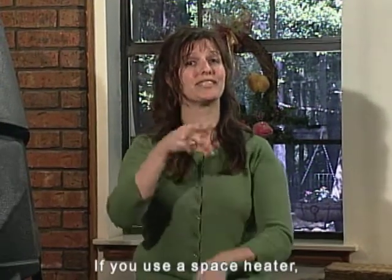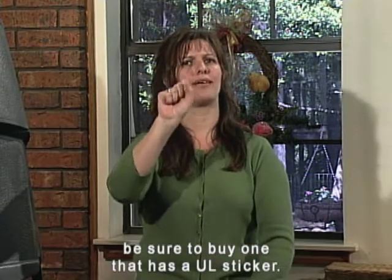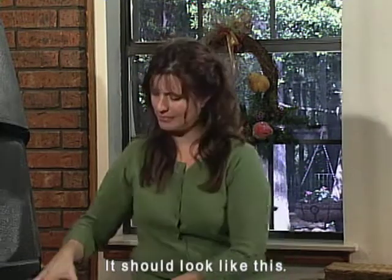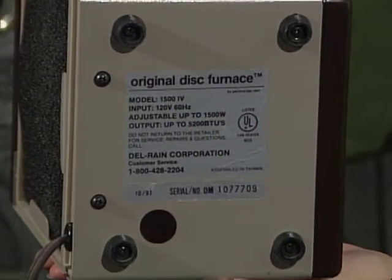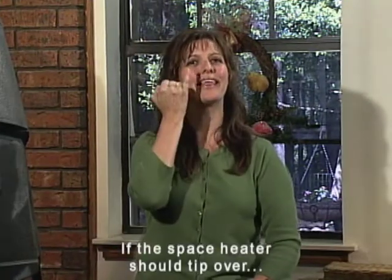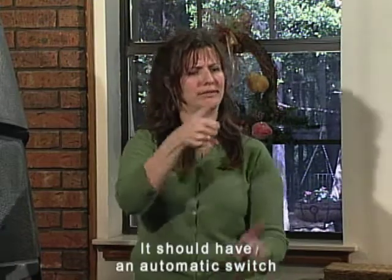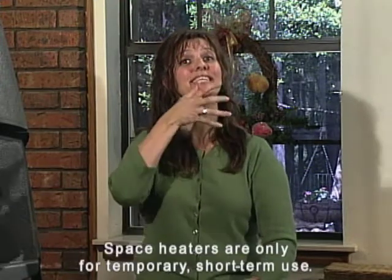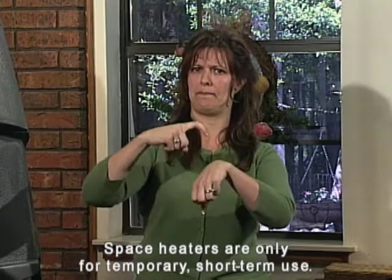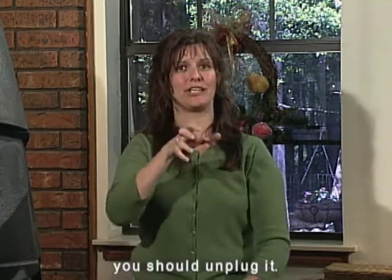If you use a space heater, be sure to buy one that has a UL sticker. It should look like this. If the space heater should tip over, it should have an automatic switch to turn it off. Space heaters are only for temporary short-term use. When you're not using it, you should unplug it.